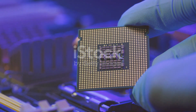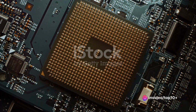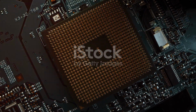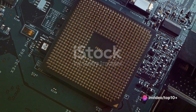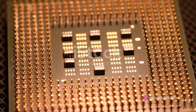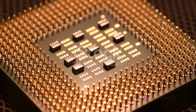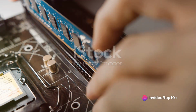First up, we have the fetch stage. Picture this. The CPU is like an orchestra conductor, and the memory is like the sheet music. The conductor needs to know what to play, right? Similarly, the CPU needs to fetch the instructions from the memory. The control unit, acting as the maestro of the CPU, directs this operation. It uses the program counter to keep track of what instruction needs to be fetched next. Once the instruction is fetched, it's placed into the instruction register, kind of like placing the sheet music on the conductor's stand.